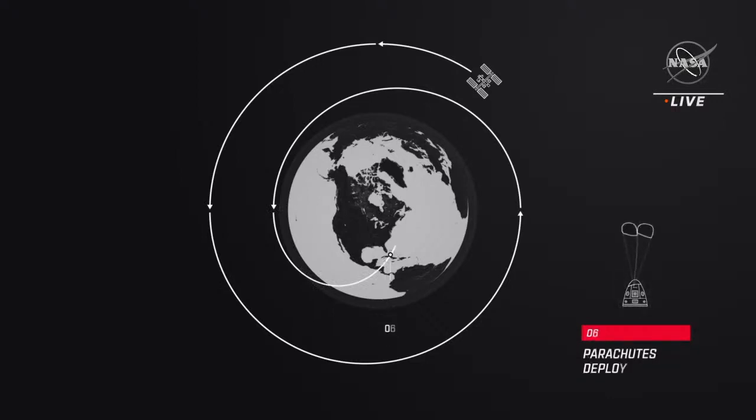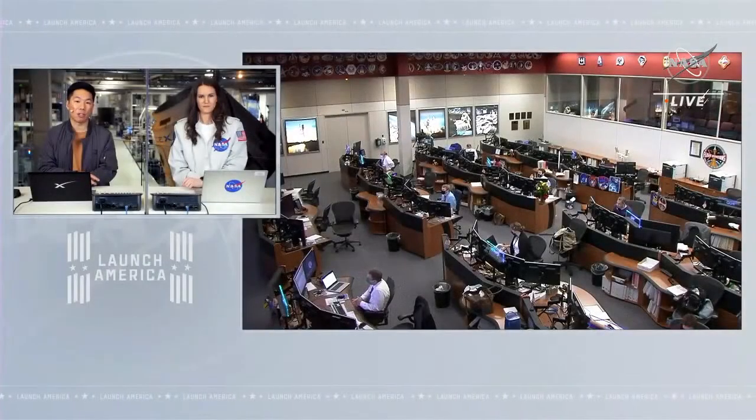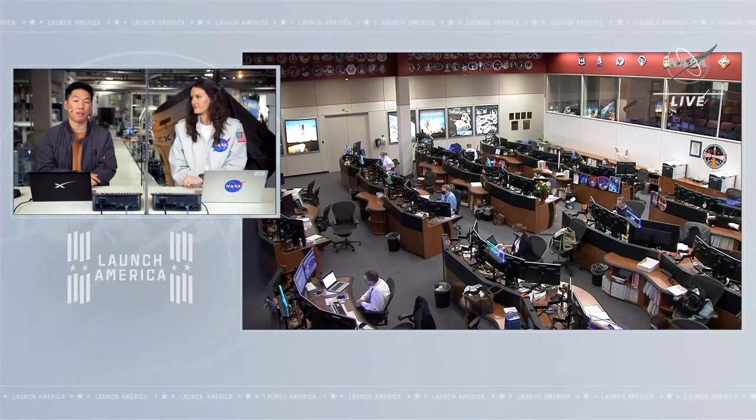That will lower the orbit altitude enough where Dragon will start to re-enter the Earth's atmosphere, eventually make its way through the atmosphere, and deploy its drogue chutes first, slowing and stabilizing the vehicle, then eventually the main chutes, and then we'll have splashdown off the coast of, right now, the primary site of Panama City, Florida.